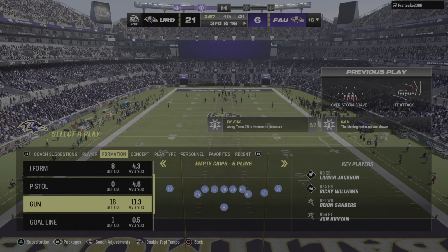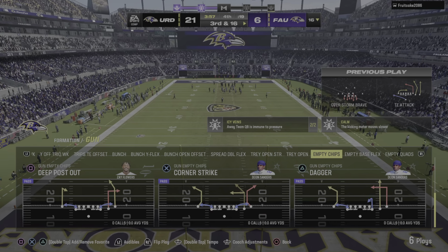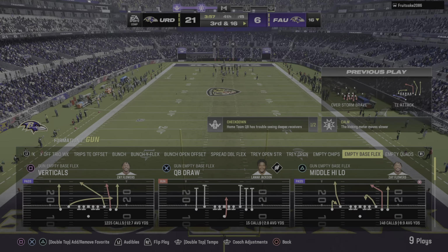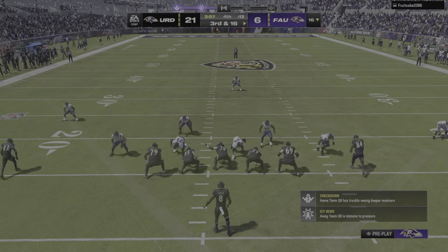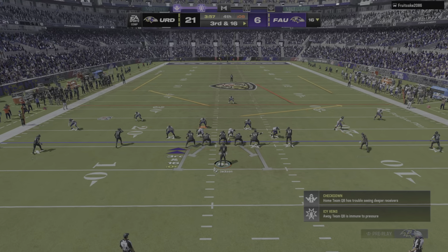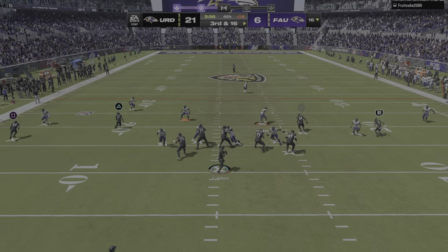He wishes it had been 7-on-7 in practice, or maybe even routes versus air, because that's a completion he makes 9.9 times out of 10. Just missed that one. The Ravens on 3rd down. They've only converted once in 4 tries. This is 3rd and 16.